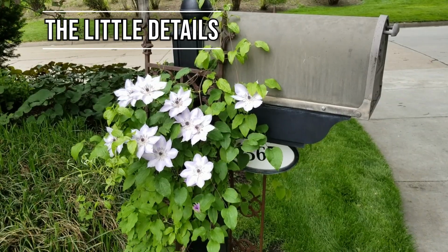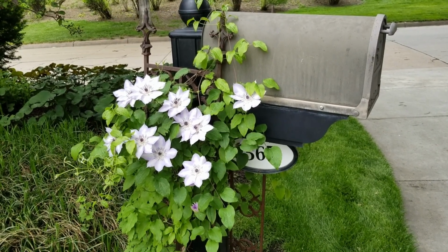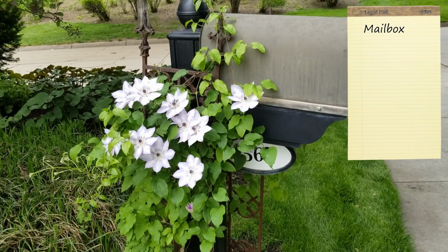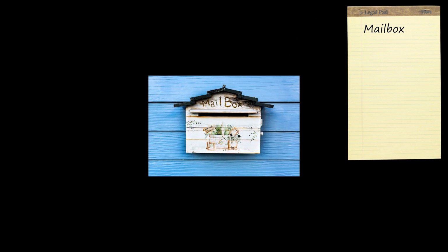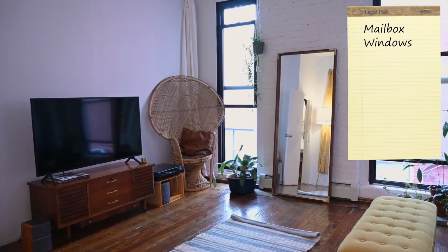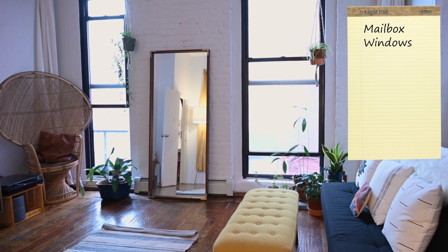The little details. Mailboxes are often similar and basic. Having a mailbox that stands out could add interest and beauty to your home. Or refreshing the current one by replacing split or worn wood, giving it a fresh coat of paint, or adding accents to it. Clean your windows and let all of the natural light shine into the home's interior.